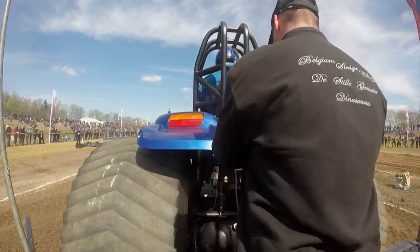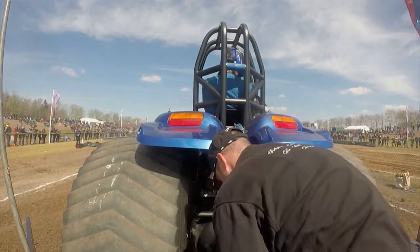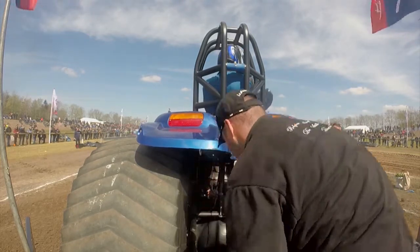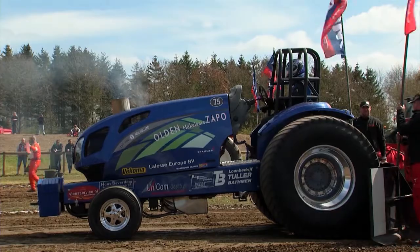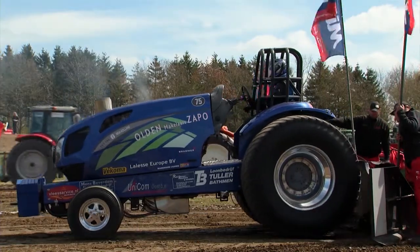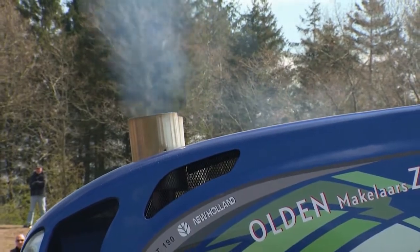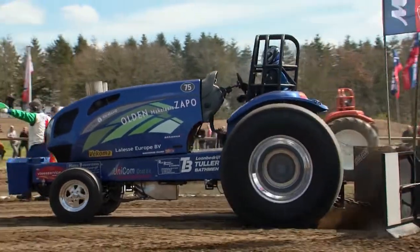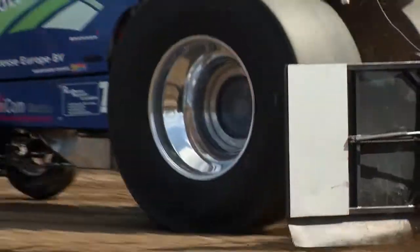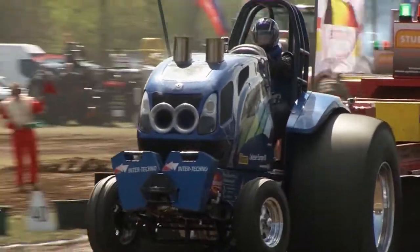Now, next tractor in this Mitas Eurocup Superstock class is Olden Mekelaar Zappo. Benny Harmelink at the wheel. Very competitive in the Netherlands. Based on a New Holland TVT 190. Let's see what Benny can do today. Lovely run down the middle of the track.